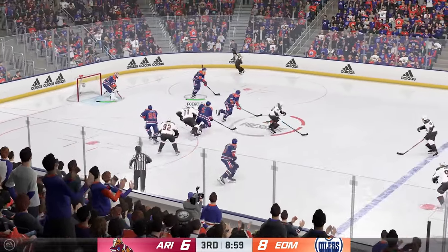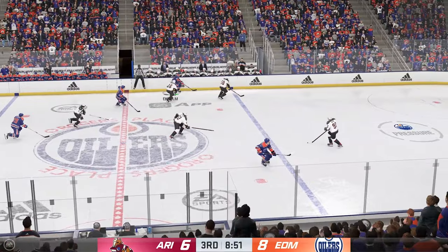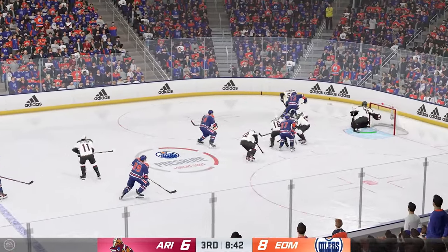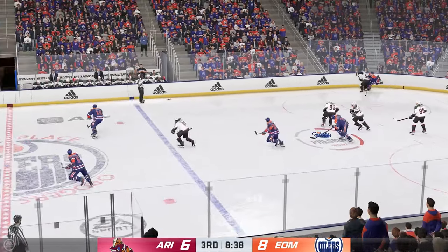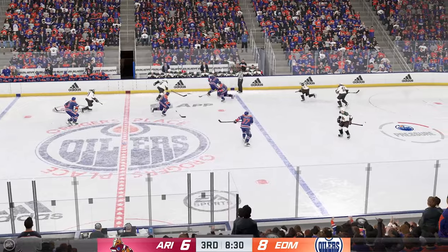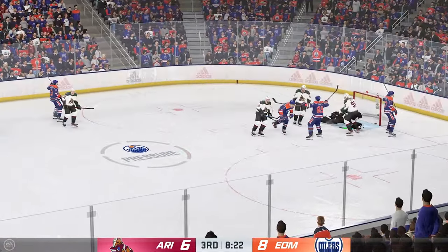Good job tangling up his opponent here. Puck sent over to Ekholm. Great use of the stick here at center ice. Quick feed to Fogle. Oh, what a save by Pavelka! Rebound control is critical in the game of hockey. Putting it to the corner, and now the offensive player has to hound the puck. Puck's into the net!